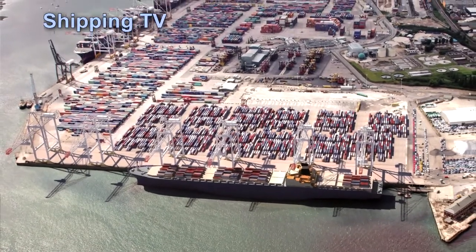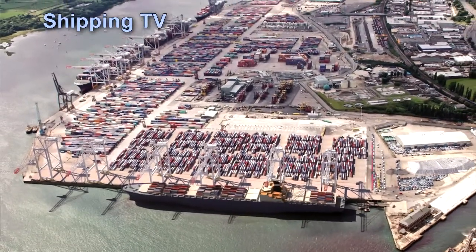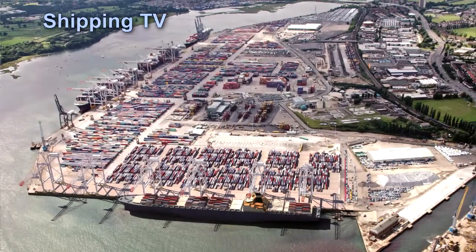To do your job, you have to have a good idea of what the future holds. How are we doing? Have we got enough capacity? Do we need more? Do we need more berths? Are present berths going to be filled quite quickly? What's the story from your point of view?